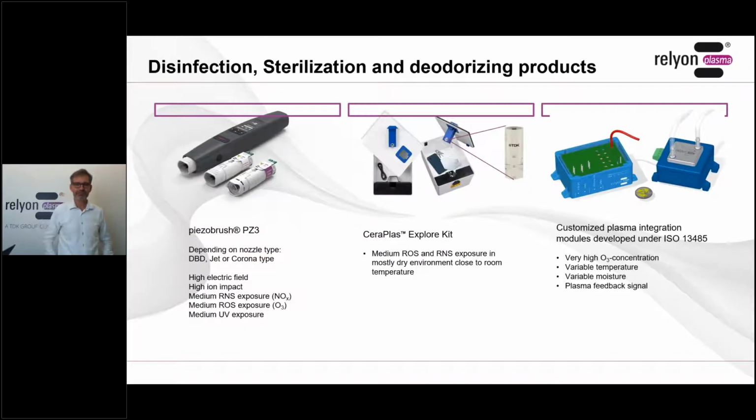Next slide, please. Here, I just show some examples of platforms that we have developed to test that. On the left side, we see a piezo brush. It's a handheld device that can have a rather DBD-like, so dielectric barrier discharge plasma with some properties yielding high electric fields, ion impact, and a high local concentration of active nitrogen species and oxygen species and a given UV exposure.